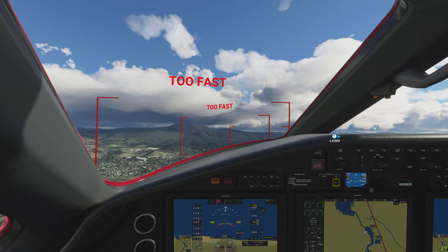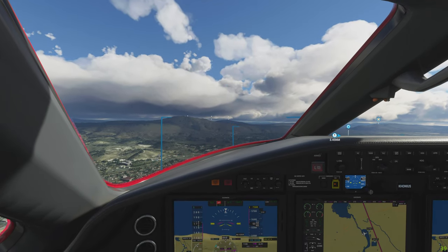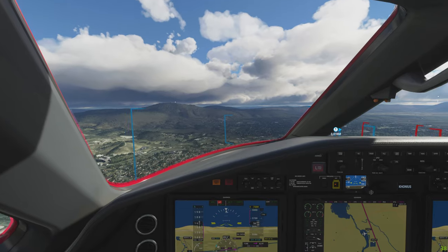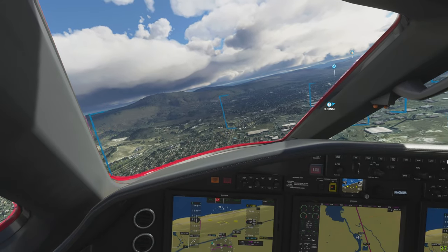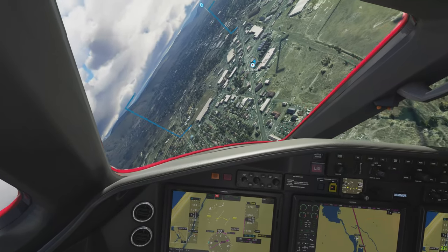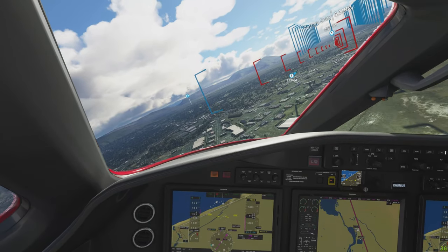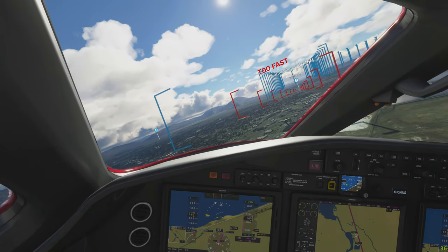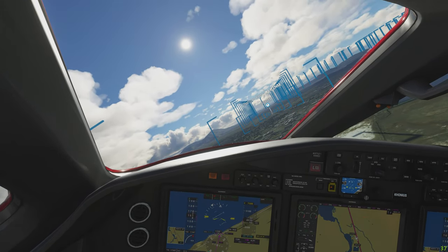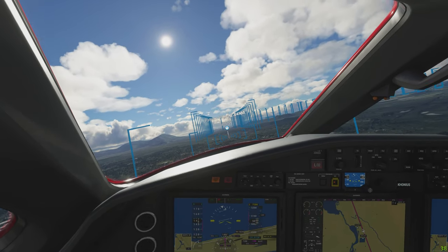Okay, I'm going to engines idle. Let's see if we can do this. And the plane does slow down very quickly, so maybe we'll be okay. Whoa! Yeah, I think that's throttle. Bad throttle handling. Still getting used to the plane. Doesn't like those turns.